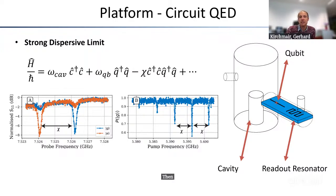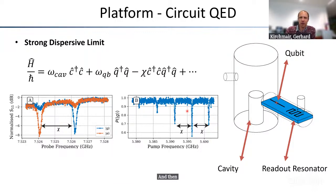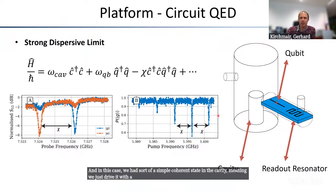Then the flip side of this, as you can see from this Hamiltonian up here, is that the cavity frequency not only depends on the qubit state, but the qubit frequency depends on the number of photons in the cavity. So here you can see discrete peaks in the qubit spectroscopy, where each of those peaks corresponds to a certain photon number. For no photons in the cavity, this first one is the regular qubit transition. And then for every photon I put into the cavity, the line shifts over again by this parameter chi. In this case, we had a simple coherent state in the cavity, meaning we just drive it with a microwave tone, and then we get a coherent state, meaning a photon number distribution.